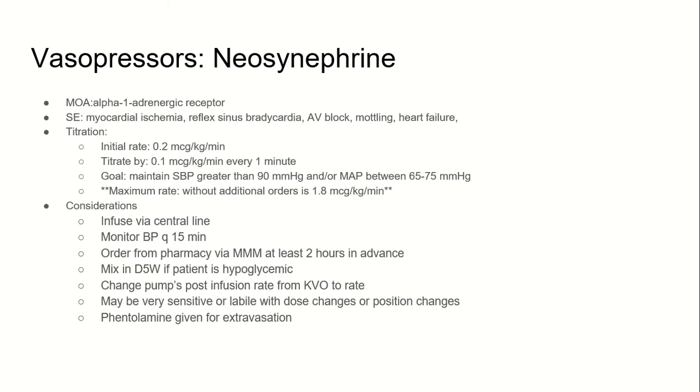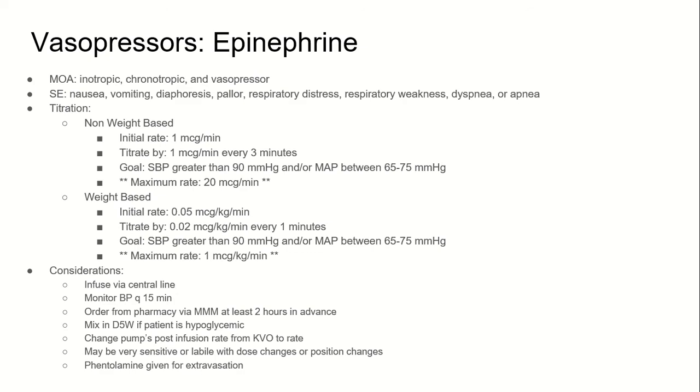Neosynephrine is your next vasopressor. This is an alpha agonist. There's your titration sequence, and you have the same sequence of considerations as your Levophed. Okay. Epinephrine is your next one. Epinephrine is not only a pressor, it's also an inotrope and a chronotropic agent, so it's going to increase heart rate, contractility, and it's going to cause vasoconstriction. You have your non-weight-based and your weight-based. Now for epi, we typically do non-weight-based instead of weight-based. Same considerations as your other pressors.